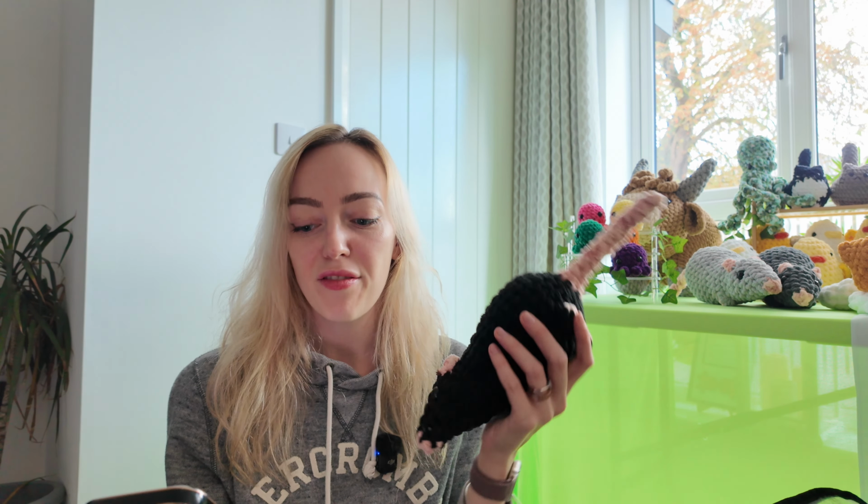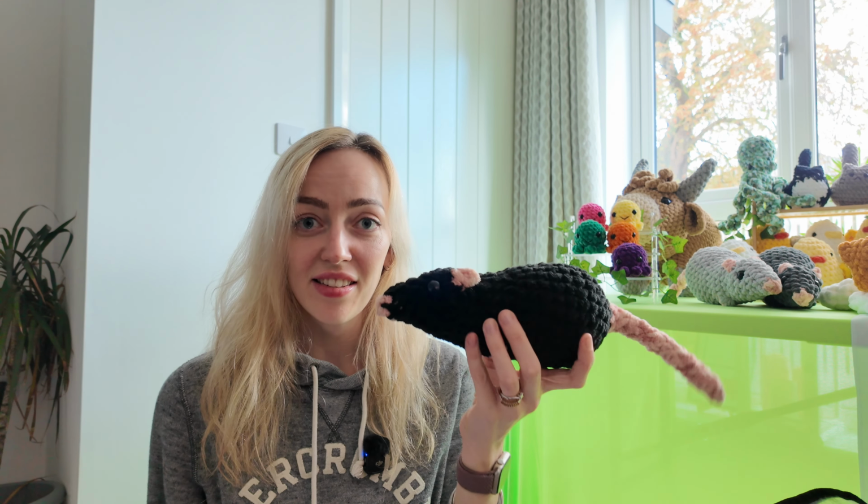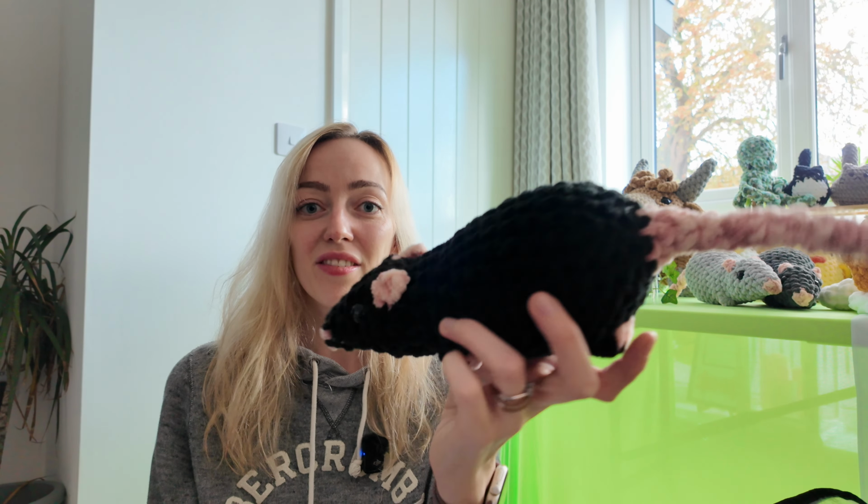Some of these do need a bit of a lint roll, just because they've been in the bag with other plushies, and because some of them are a bit fluffier, they do tend to pick up fluff from other things, which is wonderful. I do have a list on my phone that has everything on there, so I might not show you every single one of each item because that might be difficult. But I will start off with rats, and this is an XL rat because that's what I put my hands on first.